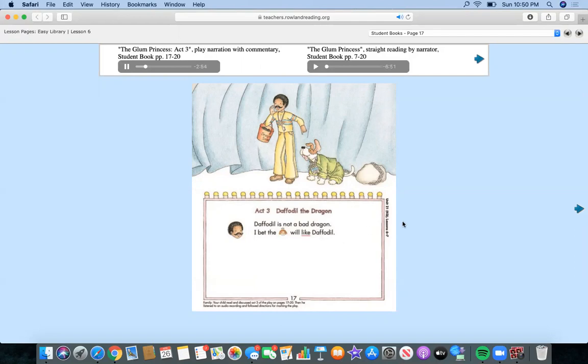A dragon is an unusual or odd animal for a pet. Dragons are make-believe. In this play, the Superkids are pretending that the dragon is real. Dragons grow really big and can blow fire from their mouths. Let's see what will happen next. Turn to pages 18 and 19.